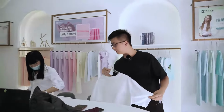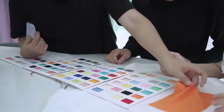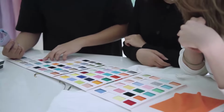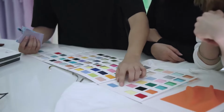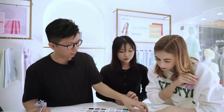That is fabric. So this is used for t-shirts? Yes. Yeah, this can be used for t-shirts. We actually have different colorways you can pick out, and if you need to follow some other color you like, we can use this number 3 white. This is not ivory white, this is kind of off-white. Off-white. Yeah, so we normally use off-white to dye the color.